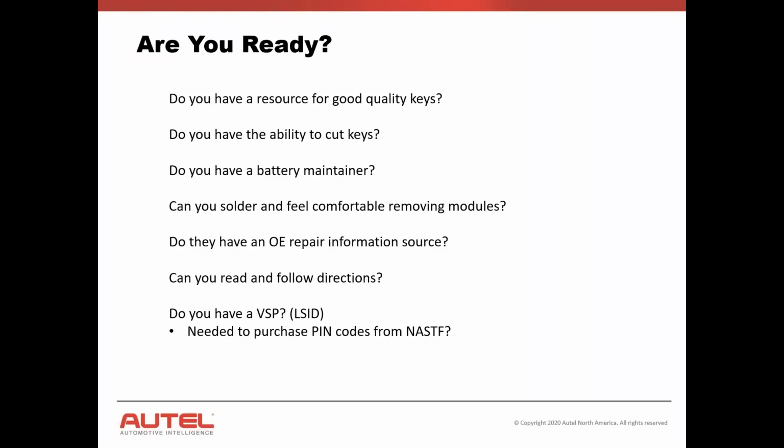And the last one is, do you have a vehicle security professional ID, formerly known as an LSID? And do I need to purchase one? Well, Autel's stance on this is absolutely highly recommended. If this is something you're going to be doing, you need to have a VSP. If you are doing J2534 programming and you are looking at adding keys, you need to have a vehicle security professional ID to be able to do a lot of these functionalities.